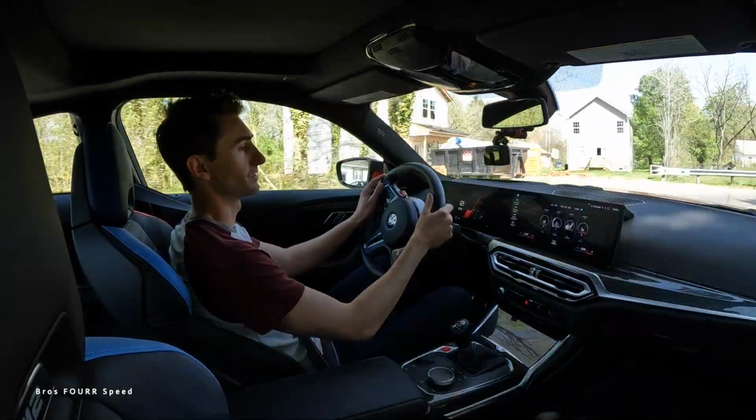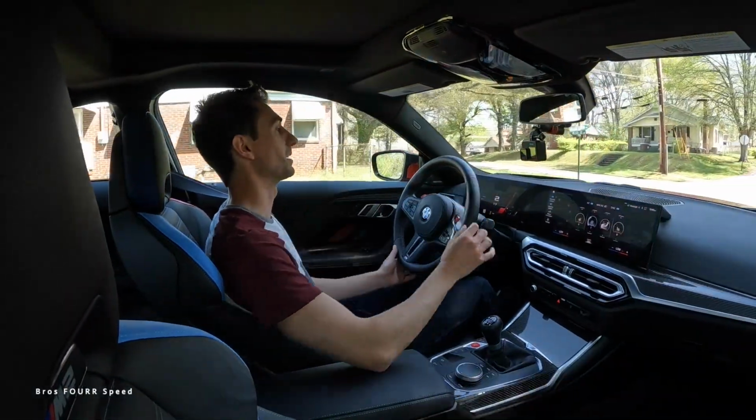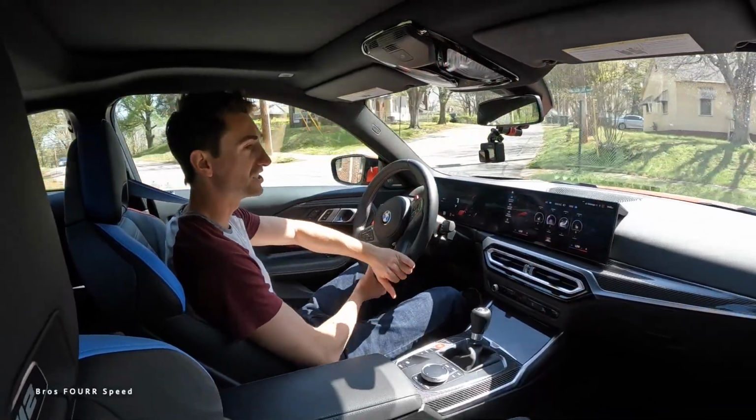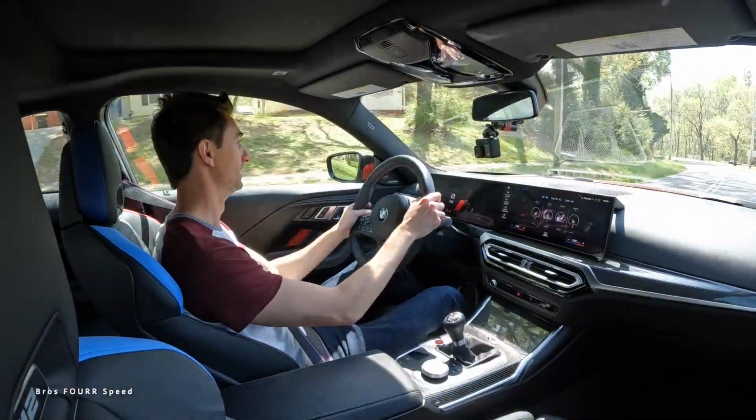It is a completely different feeling transmission. Some people in the comments have said it's just a BMW transmission. You probably haven't driven one back to back with a BMW. They are significantly different, and the Toyota is just so notchy, so precise. The clutch pedal has good feedback.